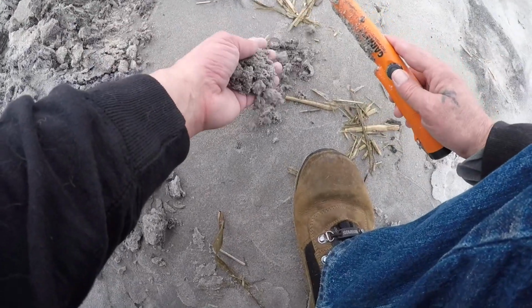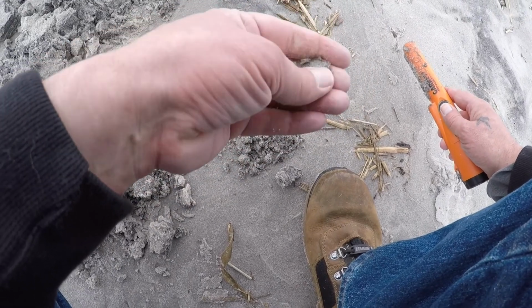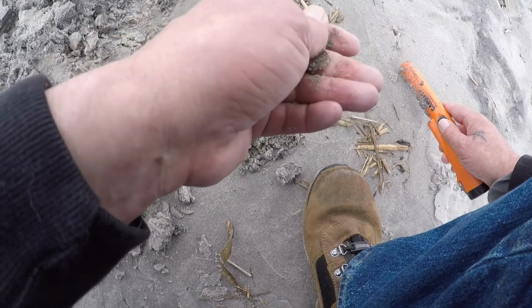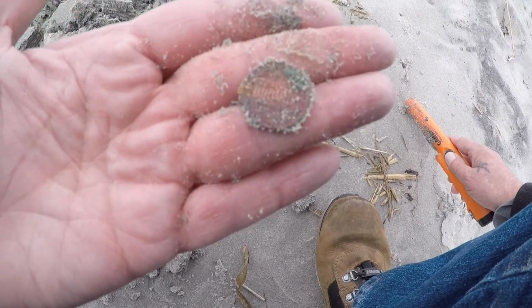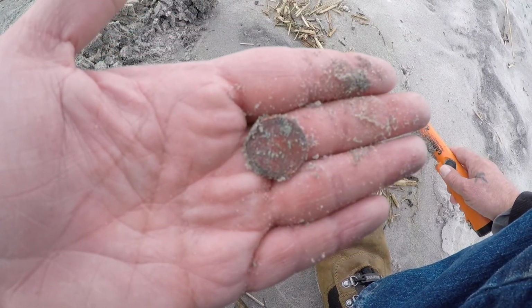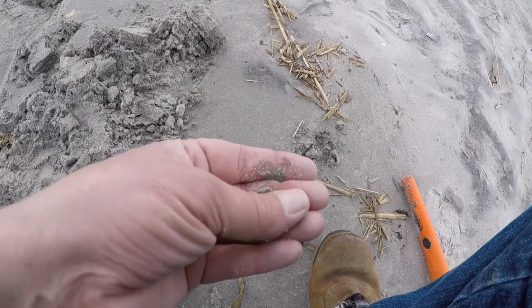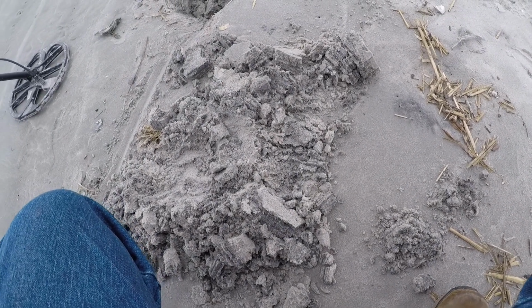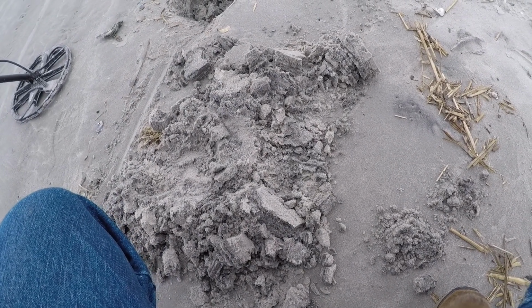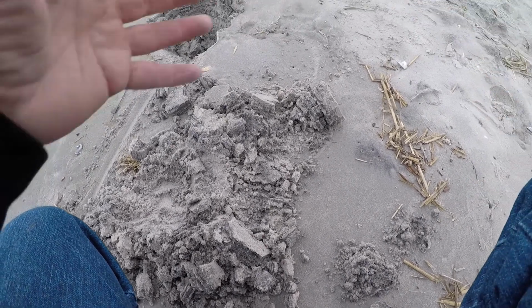All right. Yeah, looks like an older penny. Well, at least the penny has been down here for a little bit. Clean it up at home, see what the date is on it. It's not a wheat penny, I know that much. But still, could be an older penny. Still fun to see the date. Off to the next.